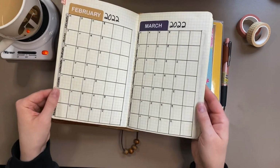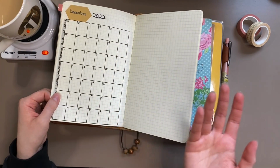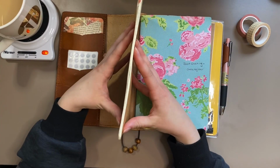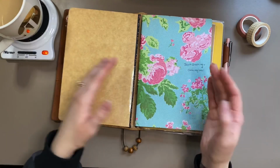But this is just strictly for bill tracking here, and I've actually gone through and finished all the way to December of next year. So I'll probably use this the whole rest of next year as well, because I just like the setup.